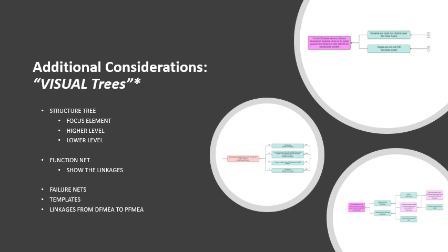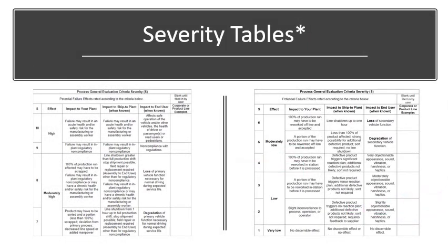The additional considerations that you have to make, known as visual trees, they said, try to make everything visual. So when you break up your structure tree, you can put your focus elements, you can look at the way the structure is, and then you can show your function nets and your failure nets. And this sort of structure analysis helps you greatly when you're looking at root cause analysis and understanding your system. And it also allows you to build linkages directly from the DFMEA to the PFMEA. Here are your severity tables. As you can see, it's from 10 to 1.